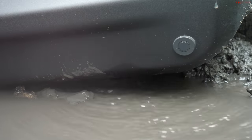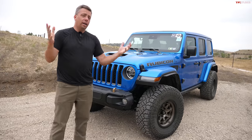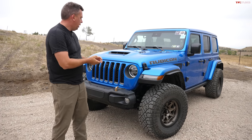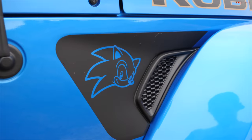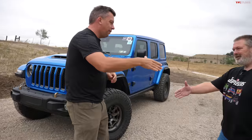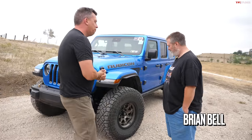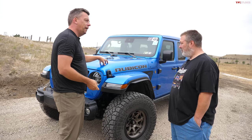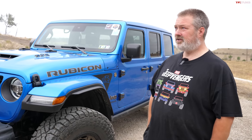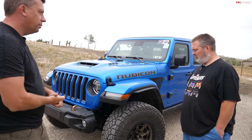Episode of Tumbleweed Ranch, I have a very special Jeep that's going to take on our Onyx rated Tumbleweed off-road course. And I think this is the Blue Sonic, but I need Brian here to tell me more about this, because this is a very special V8 powered Wrangler. So when did you get this puppy? March. We ordered it in February, and it only took a month for us to get it. We ordered it February 21st. It arrived on March 25th.